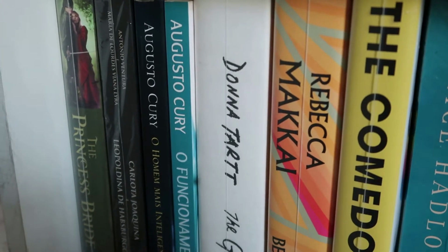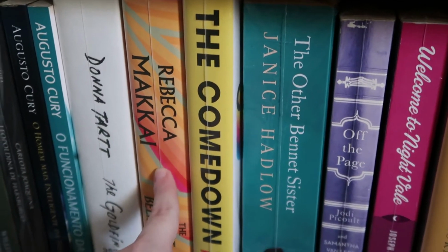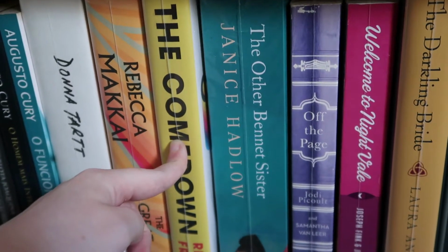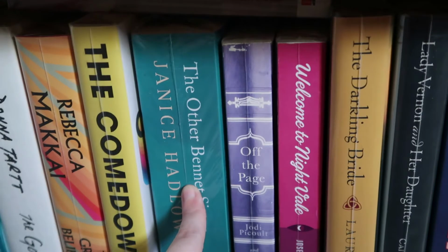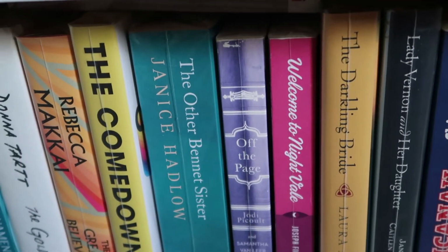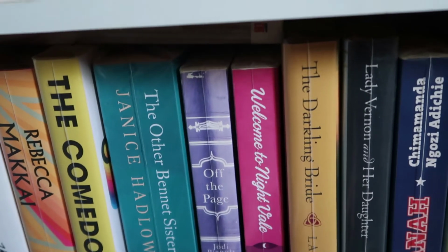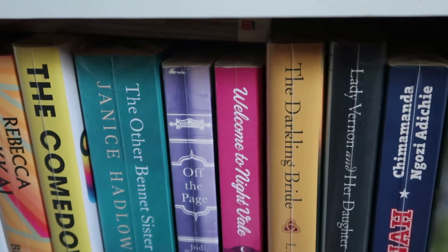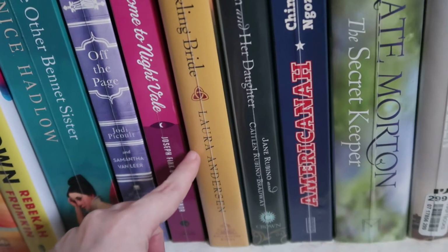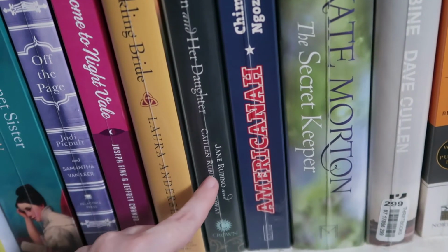We have two self-help books, then The Goldfinch by Donna Tartt, then The Great Believers by Rebecca Makkai, then Come Down by Rebecca Frumkin, then this one I really want to read. I am going to read it after I reread Pride and Prejudice, The Other Bennet Sister by Janice Hadlow, then Off the Page by Jodi Picoult, then Welcome to Night Vale by Joseph Fink and Jeffrey Cranor, then The Darkling Bride by Laura Andersen.